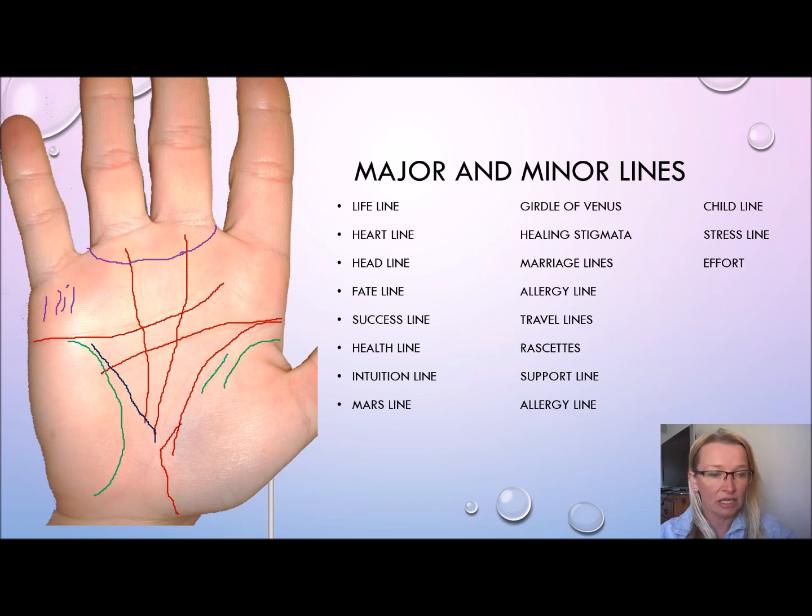Marriage lines. Most people are so keen on this, they already know where they are. Marriage lines are on the side, under the pinky. Normally you've got to turn the hand to the side to see them properly because they're very short. Short, fine lines horizontally underneath the pinky on the side of the hand. Allergy line is usually either touching or just running across, touching the lifeline, or simply just running across the Mount of Moon.